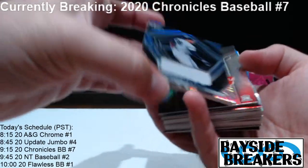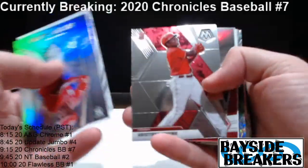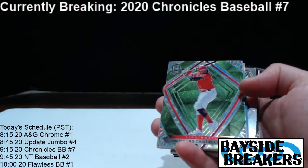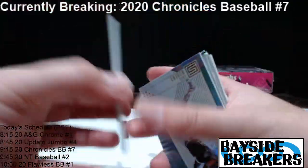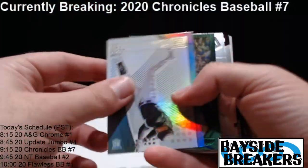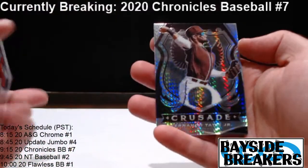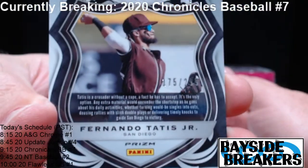We have a Spectra patch base of the Judge for the Yanks. Ooh, we have a purple parallel. This is Nico Hoerner for the Cubbies, /225. Followed by a Spectra green scope parallel, Nicholas Castellanos for the Reds, /249 on the Castellanos. Spectra base is Trevor Bauer. And we have a Crusade Wave parallel of Fernando Tatis Jr. /299 for the Pods.